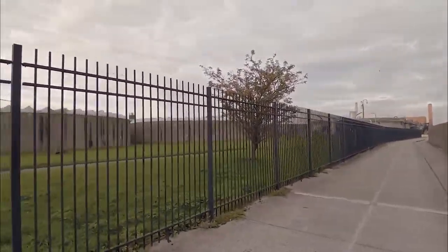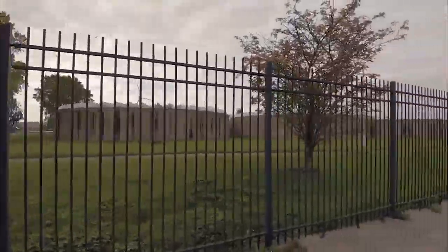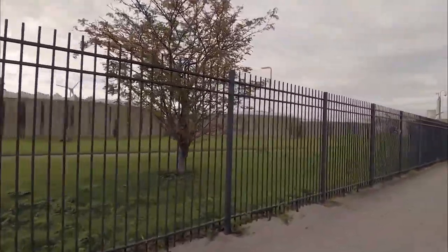Fingers crossed. Now, if you're walking along the Thames path here at Crossness, you have to be prepared for the smell, because there is a treatment plant here, a sewage treatment plant, and it doesn't smell good at all. Yuck.